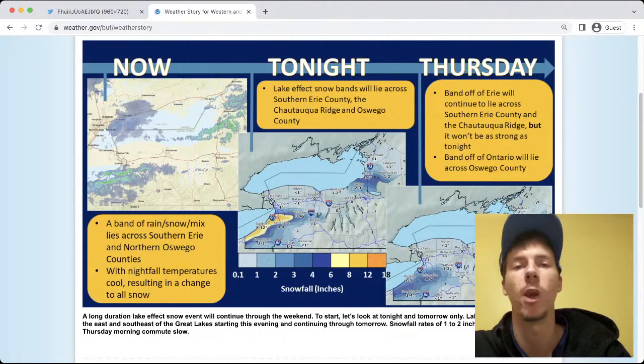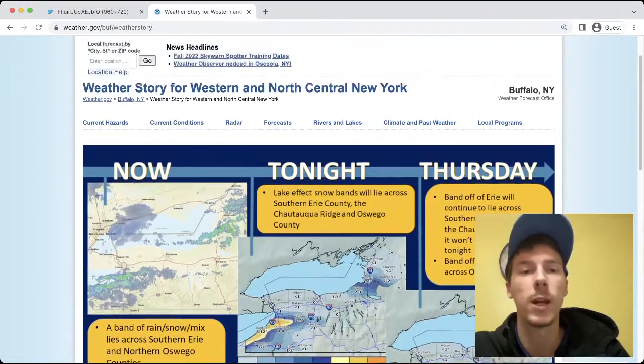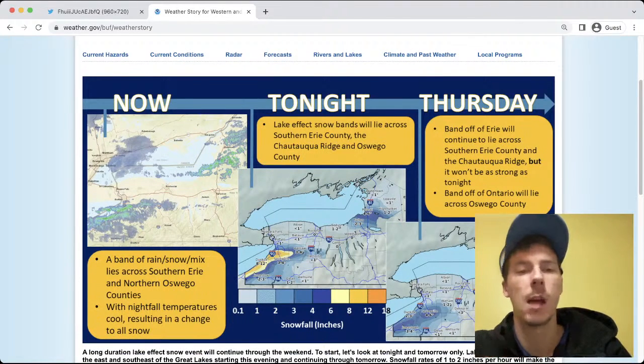We get 4 feet of snow, even if it's over a 36-hour period. There's no driving in that period. So we're going to discuss a game plan here in a minute. So first of all, this is a great graphic from the National Weather Service here, Buffalo, stating here, they're breaking down a bit of a timeline here now.